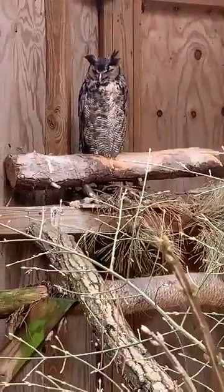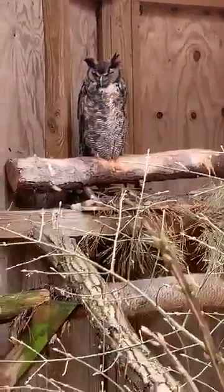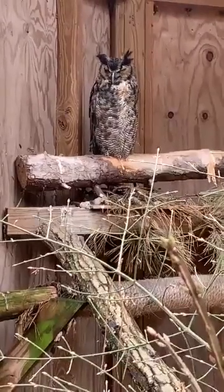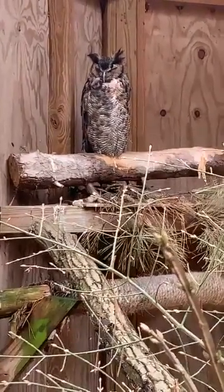So Bubba's injury is that she was actually found right here in Medford at the Allen Elementary School. Someone found her tangled up in a soccer net, and they brought her to our wildlife hospital. And because of the extent of her injuries, she actually had to have a partial amputation of her wings. So she is no longer able to fly, hence why she's here with us at Cedar Run.